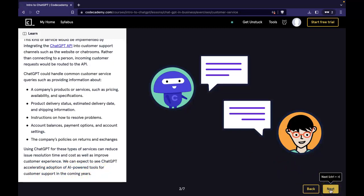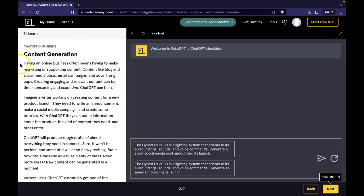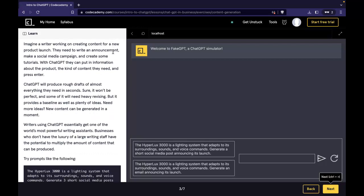Let's hit next. Content generation. Having an online business often means having to make marketing or supporting content. Content like blog and social media posts, email campaigns, and advertising copy. Creating engaging and relevant content can be time-consuming and expensive. ChatGPT can help. Imagine a writer working on creating content for a new product launch. They need to write an announcement, make a social media campaign, and create some tutorials.